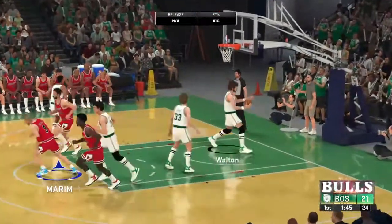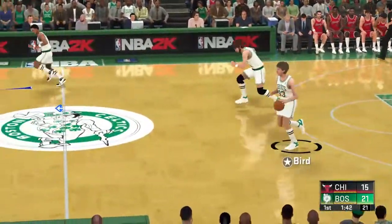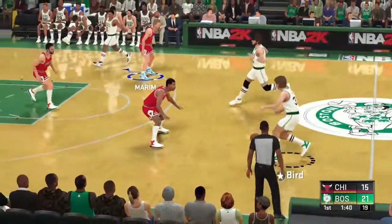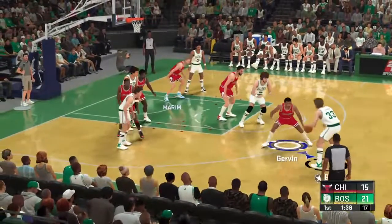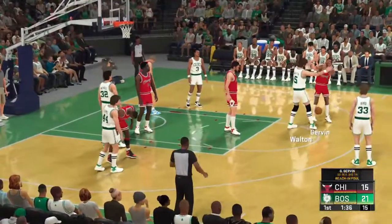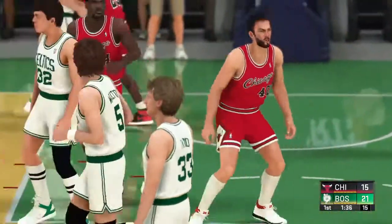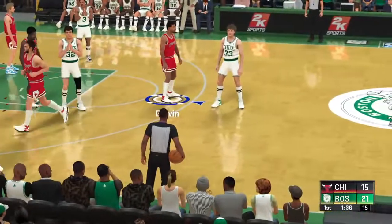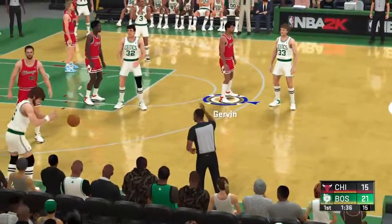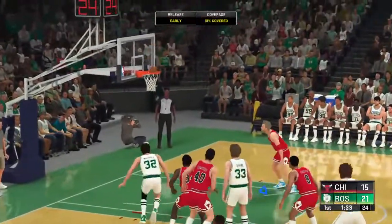And so he makes both from the line. 1:44 left to play in the first. Bird outside. Chicago foul call. George Bird. That's his first personal foul. 1:35 left here in the opening quarter.